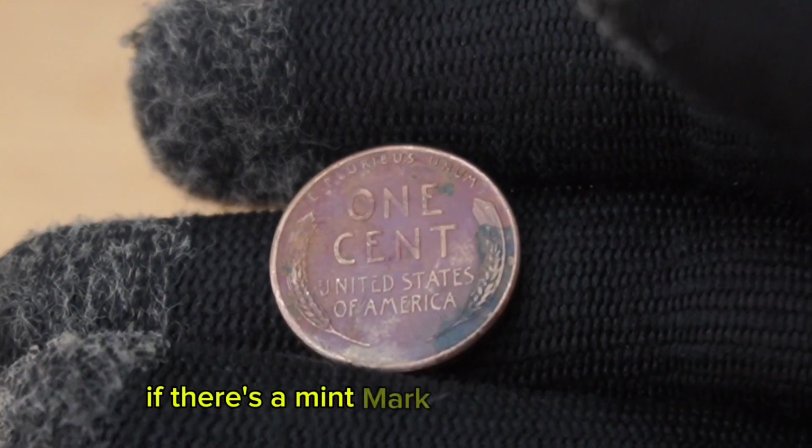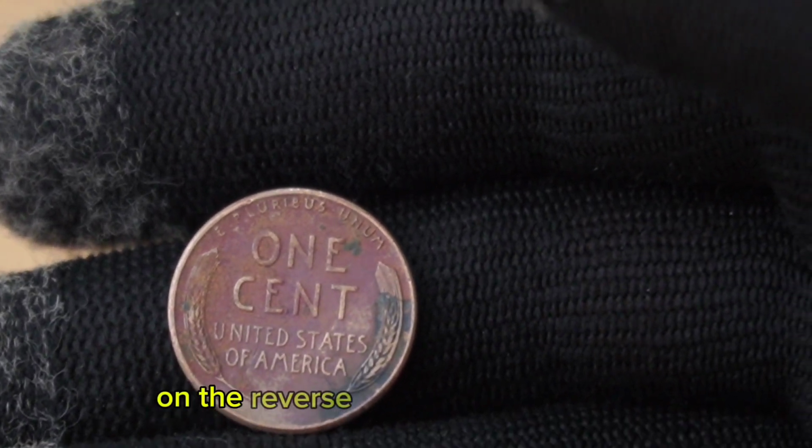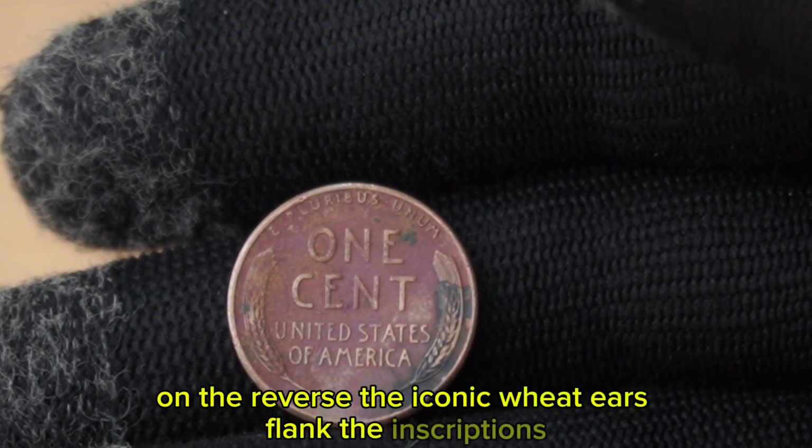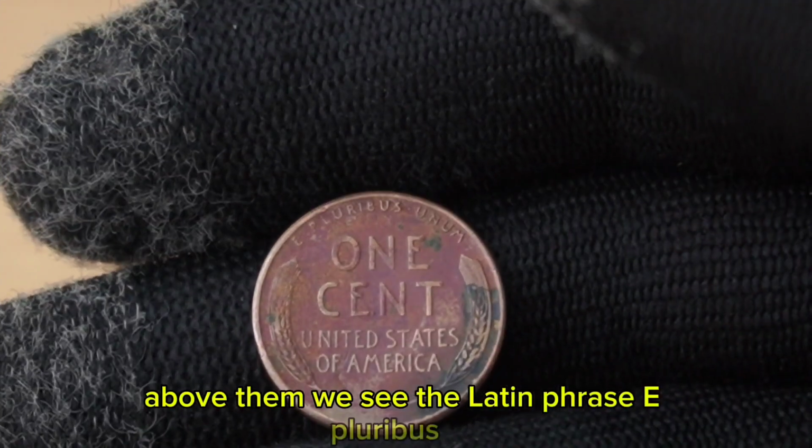If there's a mint mark, it will be located just below the date. On the reverse, the iconic wheat ears flank the inscriptions 1 cent and United States of America above them. We see the Latin phrase "e pluribus unum," meaning out of many, one.